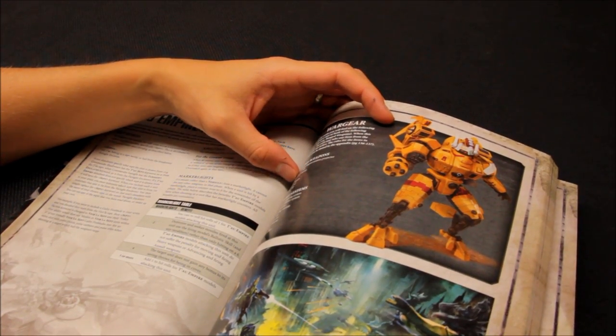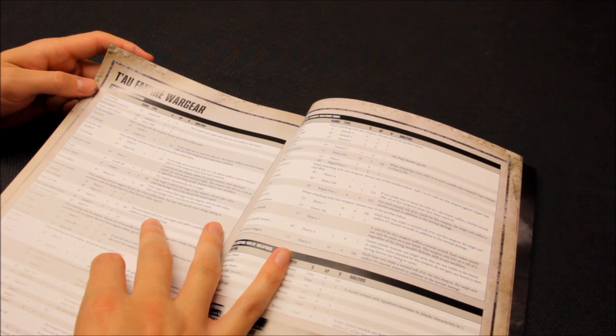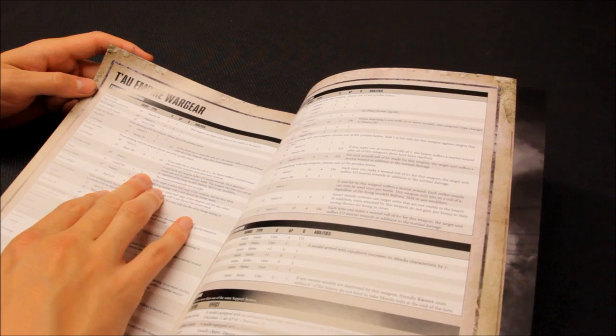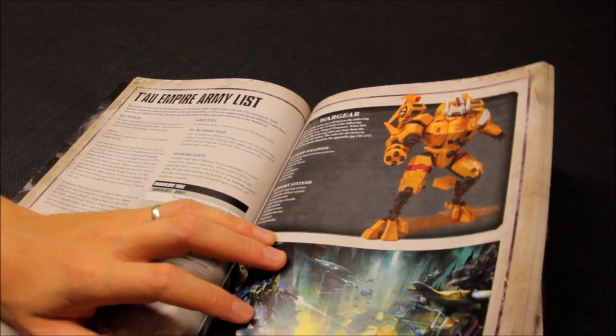The best is the missile pods so far. Flamer costs 9 points, and that's range 8, Assault D6, Strength 4, no AP, 1 point of damage, auto hits, pretty tame. The Tau need weaponry that blows stuff away.